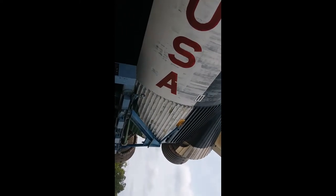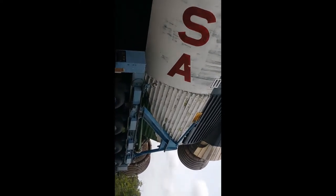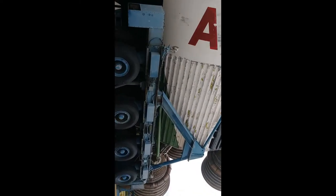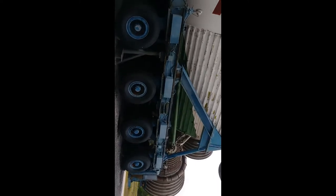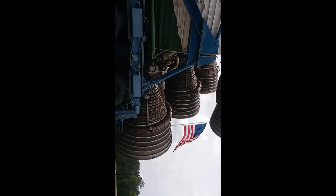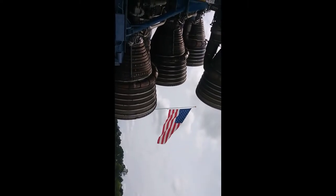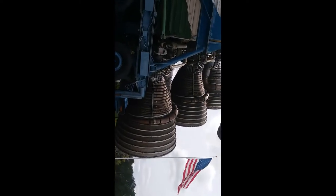I'm always shooting up and down, so I just switched, so I know the camera's probably crooked. Let's pause. It's a cool picture.